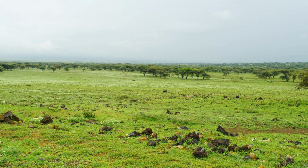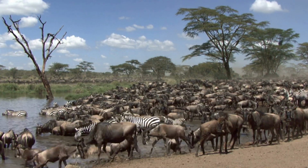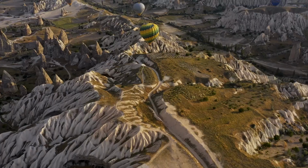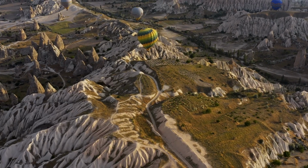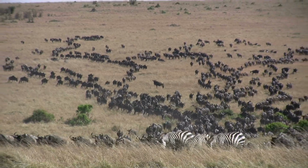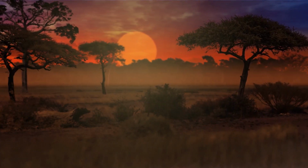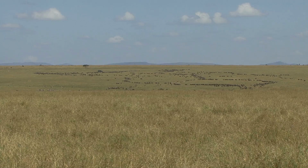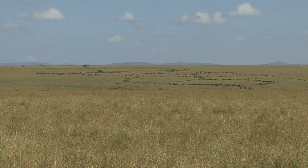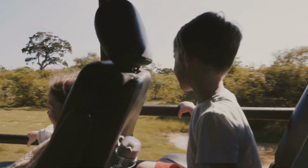So there you have it, folks! The most amazing ways to experience the wonder that is the Serengeti Migration. Whether you're soaring high above the plains in a hot air balloon, bumping along in a jeep with a knowledgeable guide, or getting your boots dirty on a walking safari, the Serengeti will leave you breathless. Remember, this is just a taste of what awaits you in this magical corner of the world. The Serengeti is calling. Adventurers, are you ready to answer?